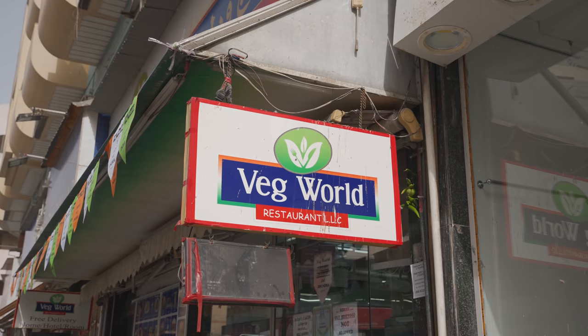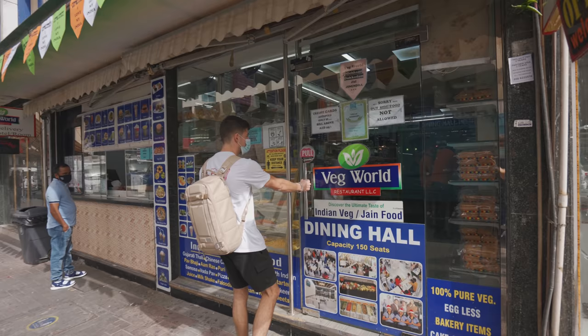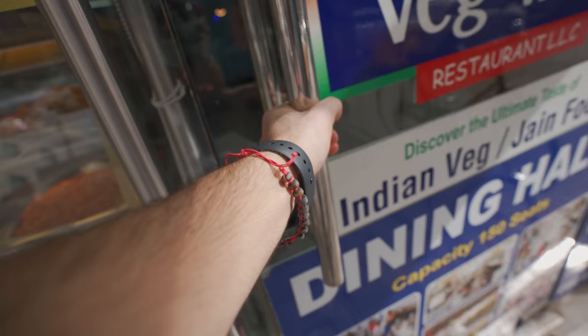Wow, look at that. Absolutely balling. Okay, so we're now in a place called Al Fahidi, which is one of the oldest heritage sites in Dubai, dating back to the 19th century. It was basically a trading hub for textiles and pearl merchants. The first spot we're going to is called Veg World, which sells vegetarian Indian foods. We're gonna check it out, see how much it costs, and see how good the food is.